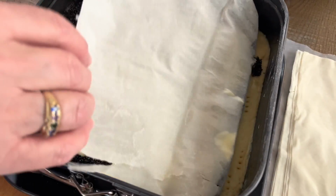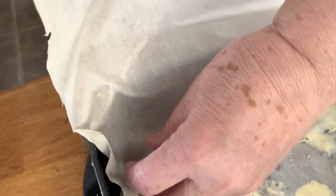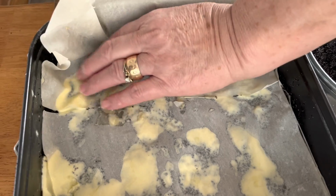Using store-bought filo dough is so convenient, but it is important to work quickly because the sheets do dry out very quickly. So even if you want to keep them covered a little bit, that way they don't dry out as fast.